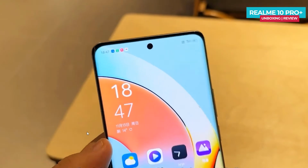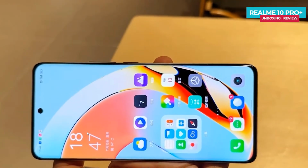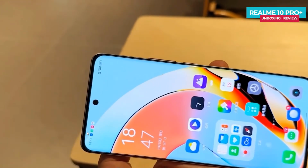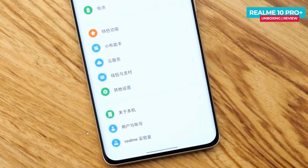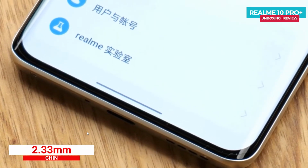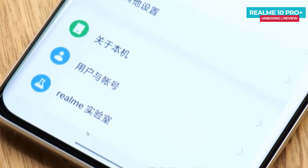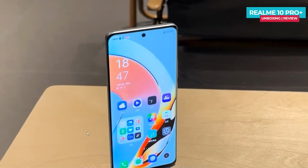The front camera of the Realme 10 Pro Plus adopts a central punch hole design, and the 16 megapixel camera has enough resolution when taking selfies. Realme 10 Pro Plus adopts a COP Ultra packaging process at the bottom of the body, so it achieves an extremely narrow chin of 2.33 mm, even surpassing its own flagship mobile phone Realme GT2 Pro.